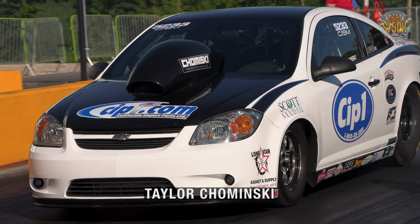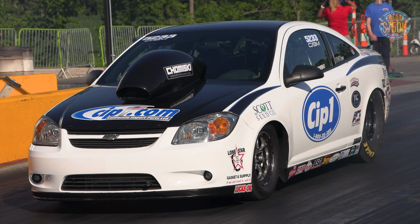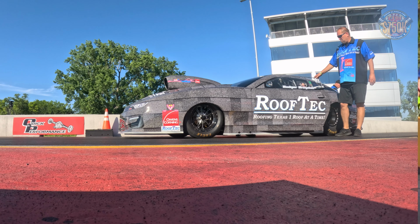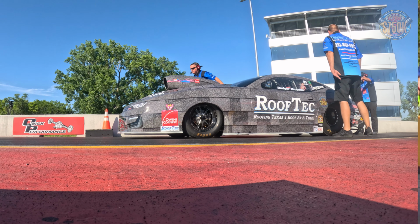Who is Don going to take on in the final round? Taylor Chemisky and Roger Brogdon. Taylor for Chemisky Performance, Roger for Rooftec. Roger's taking 10 off of his index here today. It's as much as you can take on CIC without getting your personal hit. He's still going to spot almost a second to Taylor.